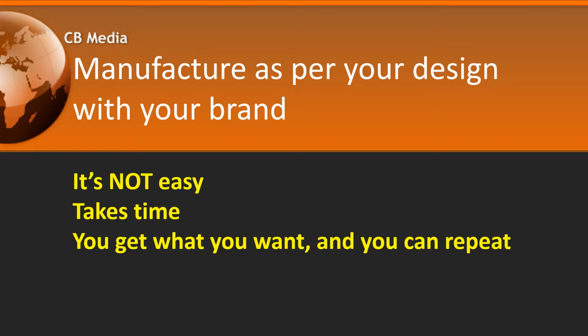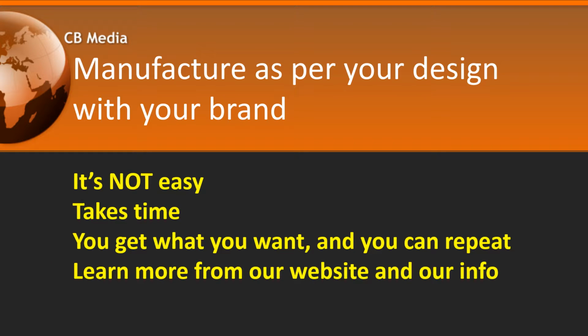You can get what you want and you can repeat. This is the advantage. You make the design, you select the variables, and you can repeat it because we will have all the details of how it was made, so it can be made again. Learn more from our website and our info, and there is a lot you need to learn to do this.